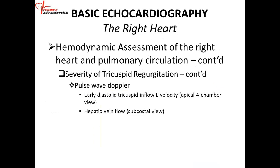And one of the most important assessments for severity is looking at the hepatic vein. So when you look at your hepatic vein from the subcostal view, you'll get systolic flow reversal. If you're going to talk about severity of TR, you have to show that you have systolic flow reversal in the hepatic vein flow.